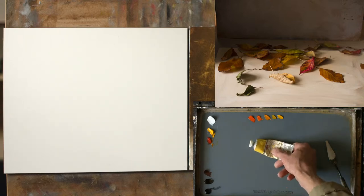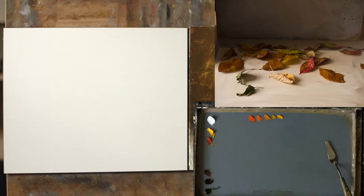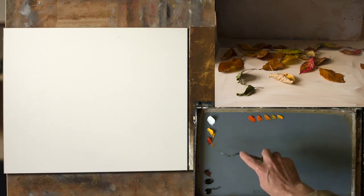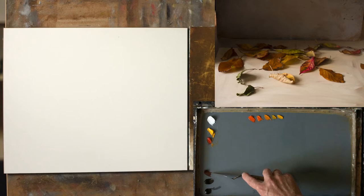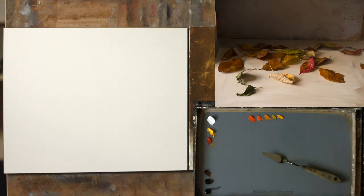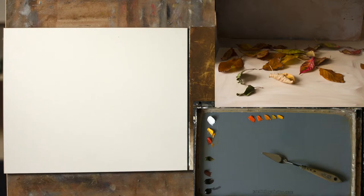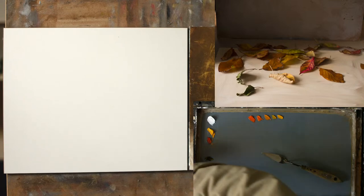I wonder if we're going to want a green yellow. Let's wait and see. What have I got out on the palette? Titanium white, cadmium yellow. This is naphthol red. Transparent red oxide. Raw umber and black. You know I'm going to need some green gold. Michael Harding green gold, very, very wonderful. Let's just paint.